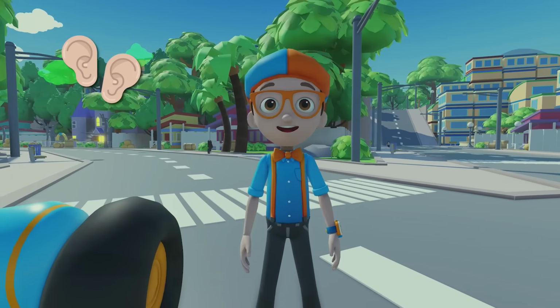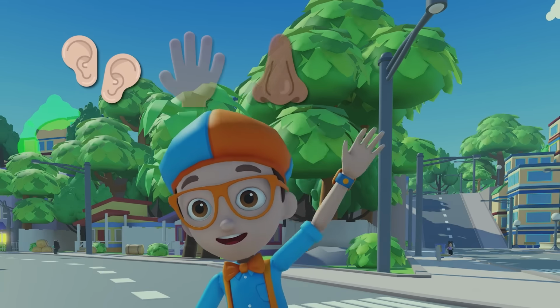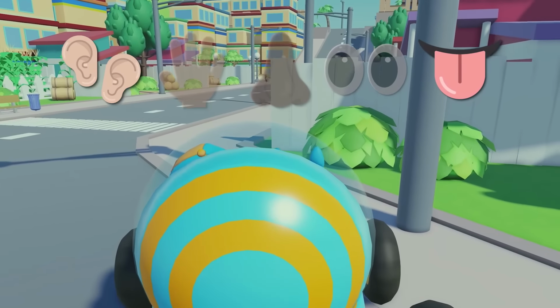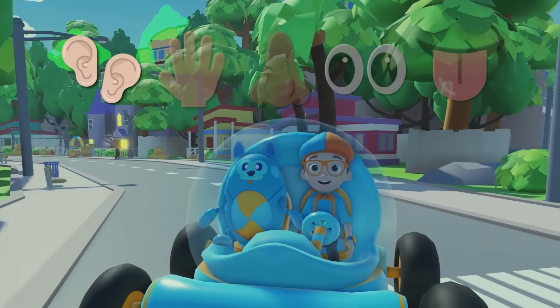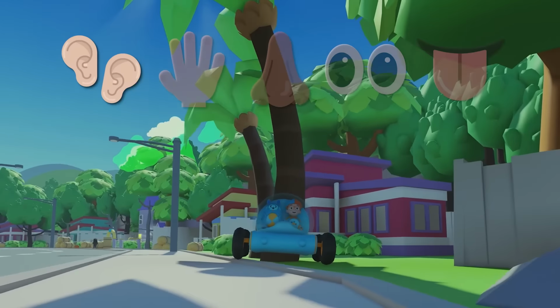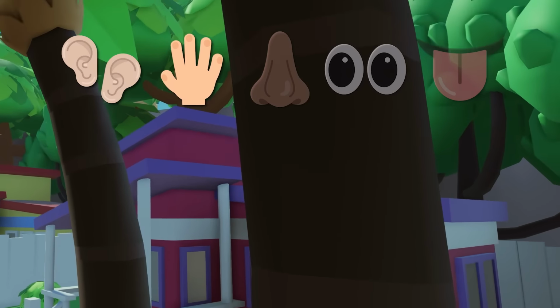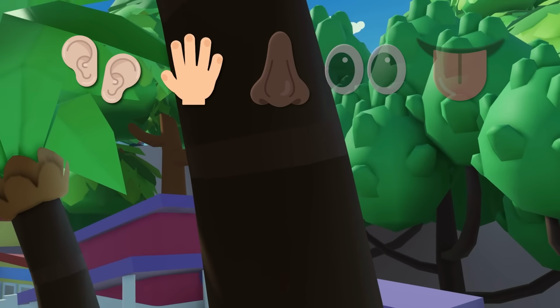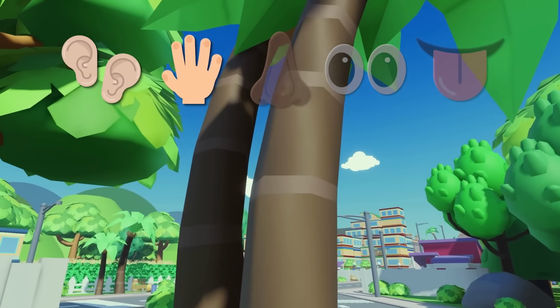Hello, it's me, Blippi, and today we're gonna learn about the five senses. The five senses are hearing, touch, smell, sight, and taste. Let's go explore and see what our senses can find. I'm so excited. Ooh, whoopsies. Looks like we bumped into that tree. Hey, the bark feels rough and kinda scratchy. What's the opposite of rough?